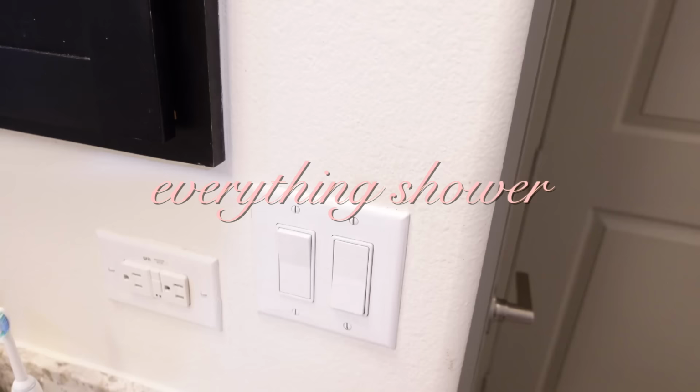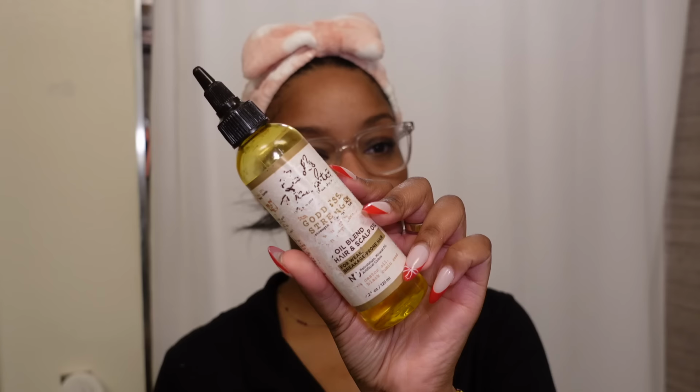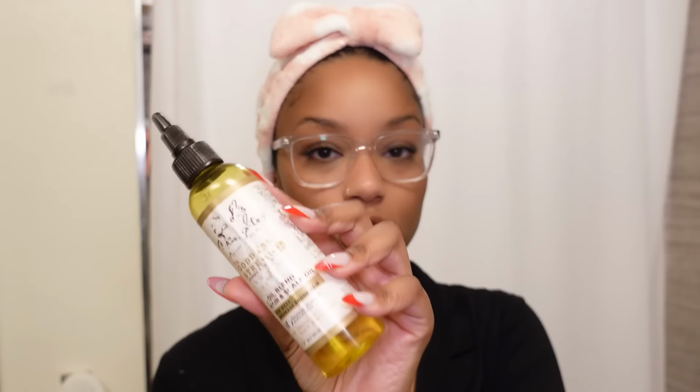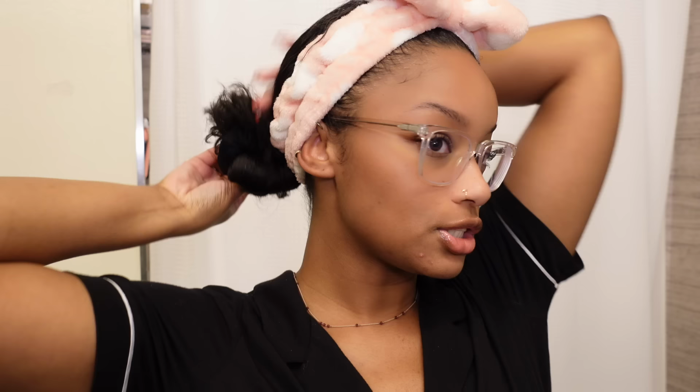I'm gonna be doing an everything shower. I love to do a pre-shampoo oil, so I'm gonna be using the Carol's Daughter Goddess Strength Scalp Oil. And I'm just gonna put this all over my scalp. And then I'm also gonna pair the Olaplex number 0 and number 3 together. Let's just hop right in. I'm gonna take down my hair.